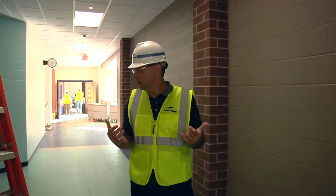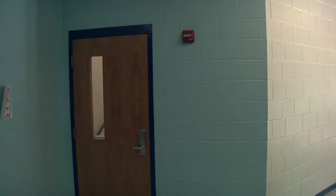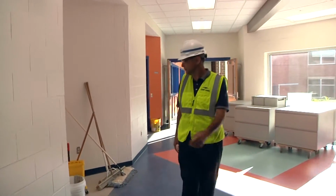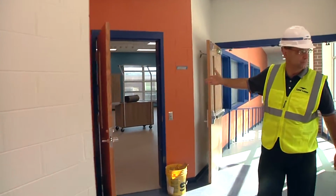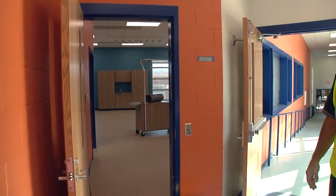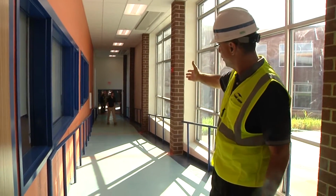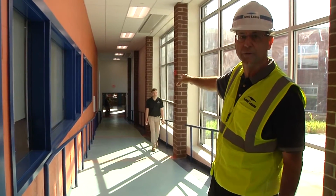All right, we are back in the main hallway from the entrance area, and as you make your way down this hallway, you'll see our door to the music room, and as we come down here, we have our art room to the left. Okay, as we work our way down the hallway, you'll see that we have a long corridor that leads to our classroom section of the building.